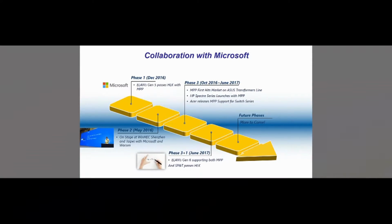And as time moved on from last year when I had the pleasure of being here on stage 12 months ago, what have we done this year? What has Elan done as a company to actually drive down this path? So I want to quickly share that with you. 12 months ago, we accomplished phase 2. Phase 1 was when we took an existing Gen 5 controller, which is supporting proprietary protocols, and we made it fully compatible, HLK compliant with MPP, and that was a year and a half ago, December 2016. From then, I was on stage at Shenzhen and also Taipei to share that grand vision with everyone here.